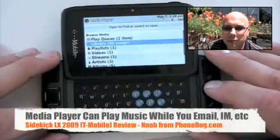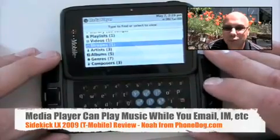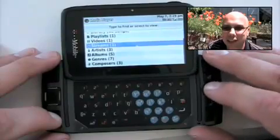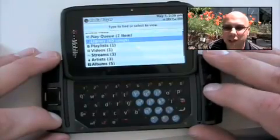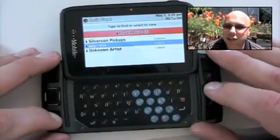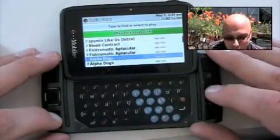3G support was good. It's just relative to where there's 3G support for T-Mobile. When I had it, web browsing speeds were good and everything. But their 3G network is not nearly as extensive nationwide as the other three of the big four carriers, I should say. So if you're in an area where 3G works, it's great. If you're not, what can you do?